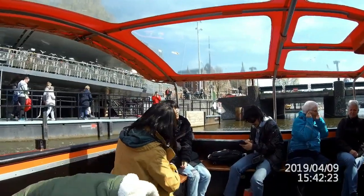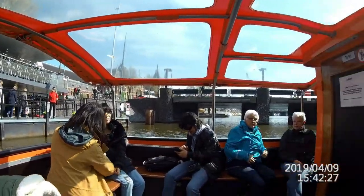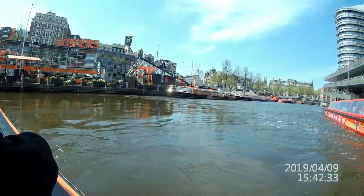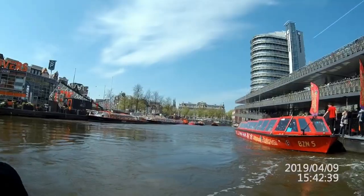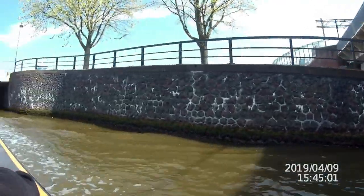Modern boats. Their boats are modern and comfortable, with glass-top roofs for panoramic views and open-air decks for fresh air. Expert Guides. The cruises are narrated by experienced guides who provide informative commentary about Amsterdam's history, culture, and landmarks. Multilingual audio guides. In addition to the live commentary, some cruises offer audio guides in multiple languages.